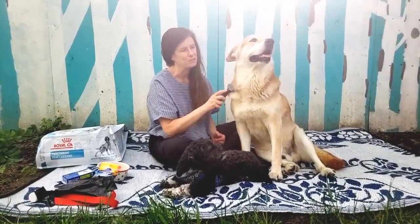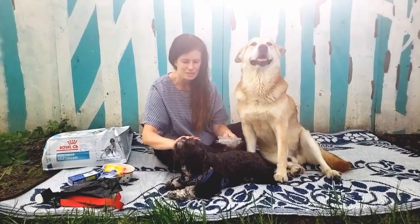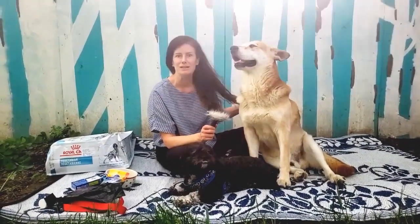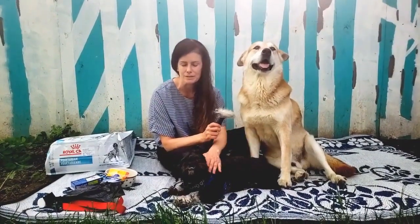They feel really happy. Teddy, being a non-shedding dog, he still likes to get brushed, and he still likes lots of rubs and massages, but his fur does not come out. It just grows and grows like human hair. So he has to get trimmed by a groomer once every couple of months.